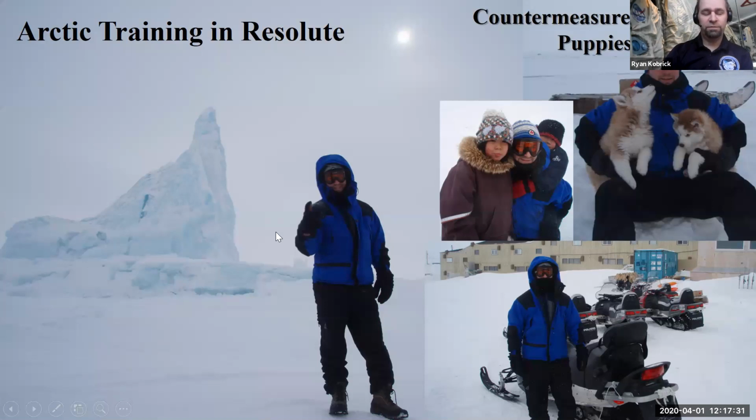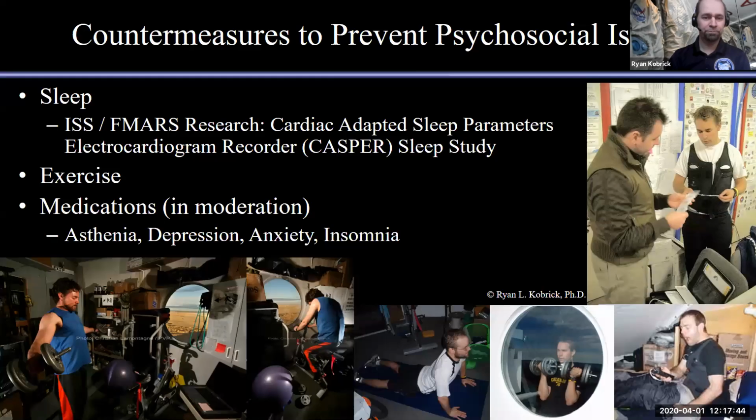I guess, Cyan, if you want to launch the poll, now would probably be a good time. It's kind of hard for me to see any of the chat window stuff, unfortunately, when I'm talking, but I'll make sure we have time for lots of questions after. So keep those puppies in mind. You'll see another photo of them later.